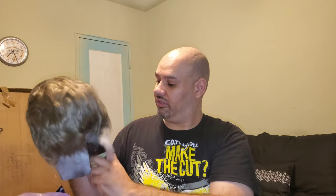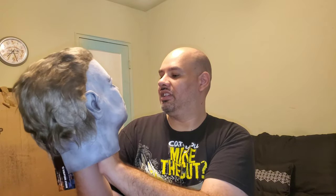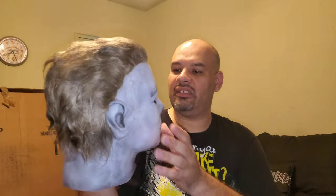And already, I can see through the bag, the mask looks amazing. So let's get this puppy out. Ooh, nice. Perfect. Excellent. It's a perfect size, because some of the masks I've gotten were a little too large for my head, so they would hang a little too loose. This one looks like it'll fit me perfectly.